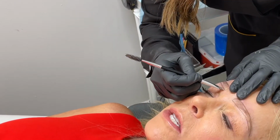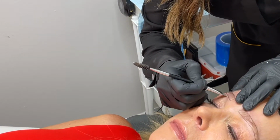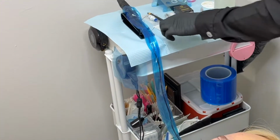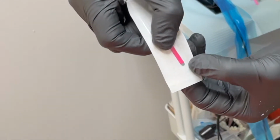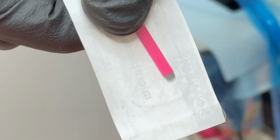And what exactly is microblading? So microblading is semi-permanent makeup that uses a blade. It's called a U-blade. This is basically what the U-blade looks like, and it has 16 needles put together to create that blade. So we basically dip this into the pigment and then draw the stroke, creating the hair-like stroke.